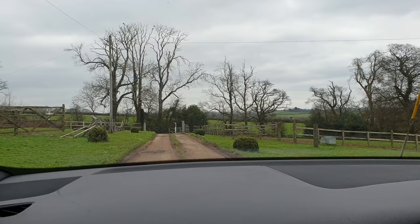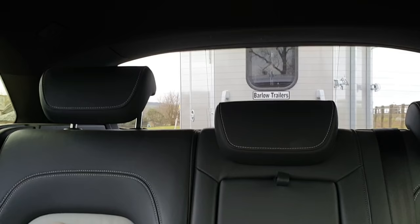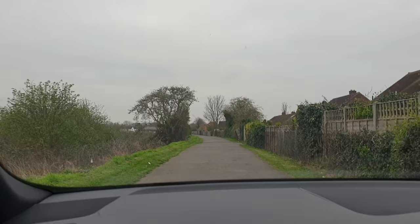Off we go back home with a very special delivery in the back. It's very exciting. We are finally home. It's 4 o'clock and it's been a really long day, but we are home and I can't wait to get her off of the trailer.